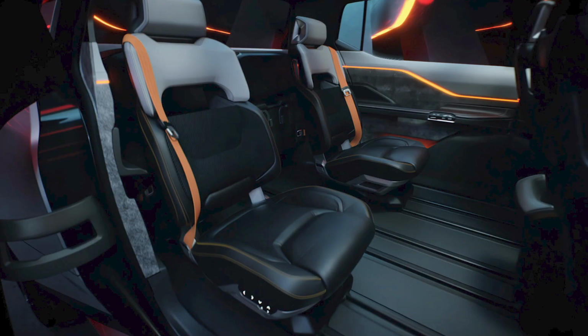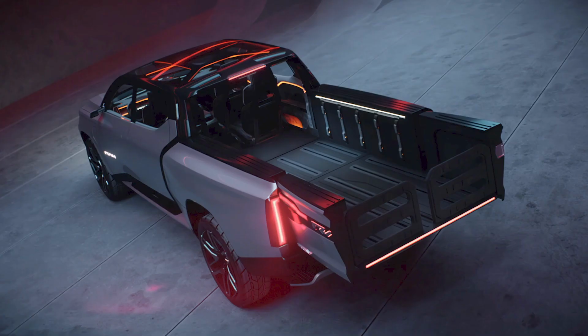But also that second row slides enough that you can still use those second row seats when the mid-gate is down, which is something the GM trucks can't do. Those have a split, so you can use like one of them if you don't need the full mid-gate down, but this you can have the whole thing down and still have people in those seats. And on top of that, there's also a little third row of jump seats mounted to the mid-gate that can deploy when it's down to carry more people.